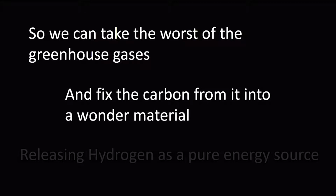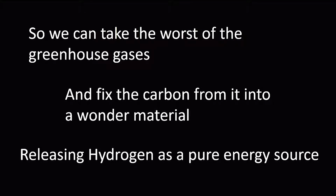So we can do this. We can fix the carbon, rather like nature fixed the carbon from carbon dioxide. We can fix the carbon from methane, and then we release hydrogen as a pure energy source.